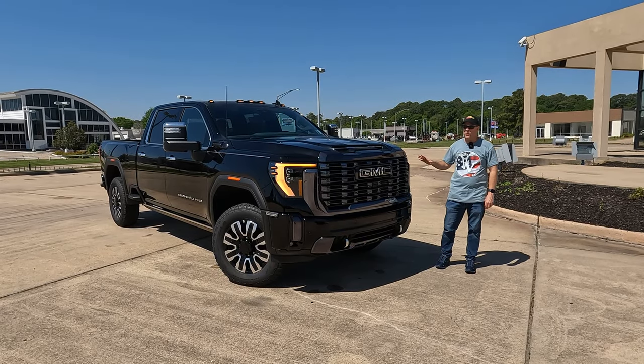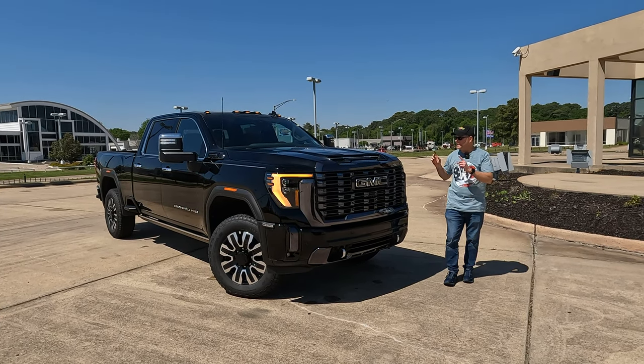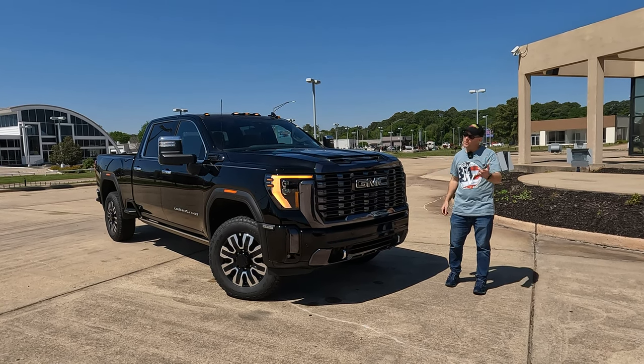This is the 2024 GMC Sierra 2500 HD Denali Ultimate. Is it the ultimate HD pickup? Besides being a mouthful, well, we're going to find out.